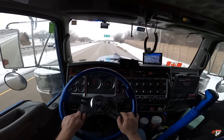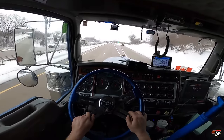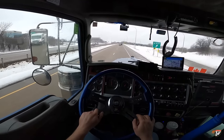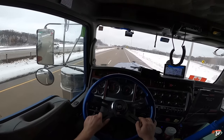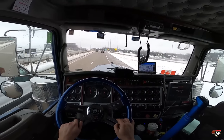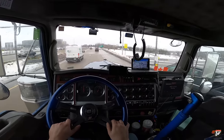And now we are on the run. I hear that there might be some snow coming, but if we hurry, or at least be diligent, we can beat it. Because if it starts snowing too badly, I can't keep going.